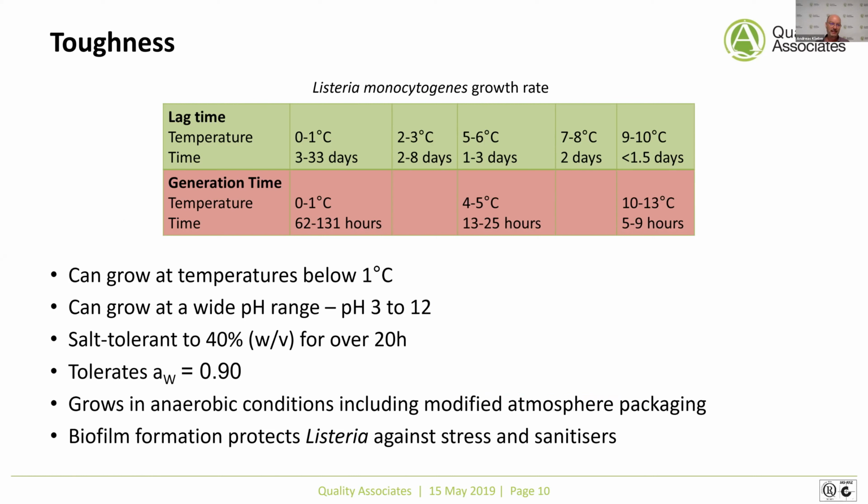Now, what protects us is the lag time. It takes some time before Listeria mono starts going. And so in the fridge, it could take anywhere between 1 to 8 days, for example, before the organism starts growing. And if it's present in numbers and it doesn't grow during that stage, then basically we are protected from increasing numbers and therefore from potential food safety risks.